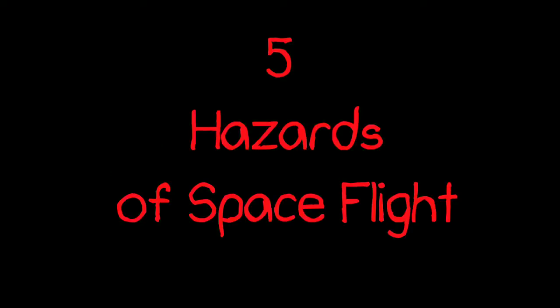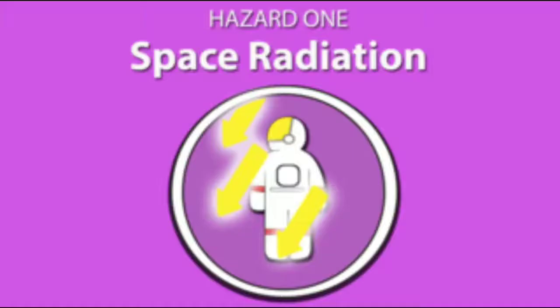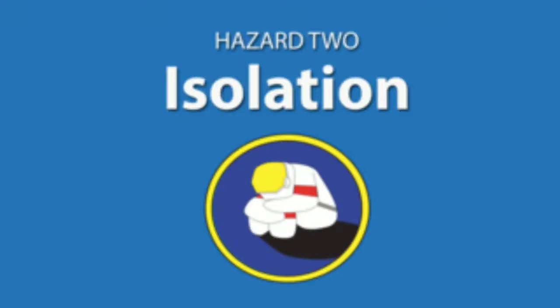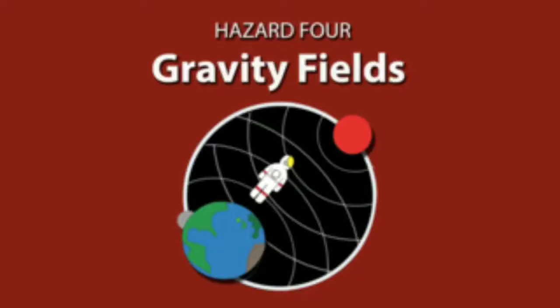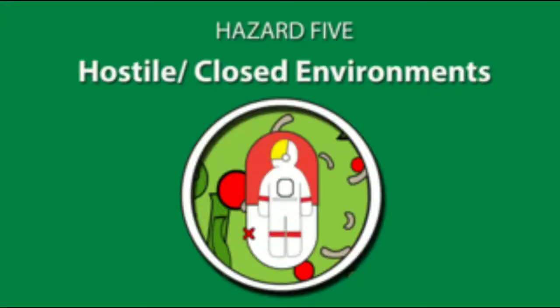And last but not least, space hazards. NASA says there are five hazards of human spaceflight: radiation, isolation, distance from Earth, gravity, or the lack of it, and hostile closed environments. We'll start with radiation.